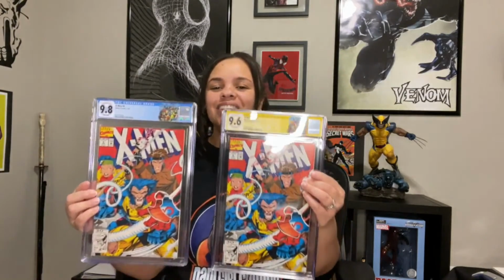I'm still happy to have a Jim Lee signed book. However, going forward, I think I'm gonna just do my own window bags if I want a specific spot signed. But I already have this in a 9.8, so now I have the pair of them together, and man, I'm happy to have both of these for the PC. 9.6 sign, 9.8 blue label. Let's get it, y'all. Let's get it. Yes, yes, yes.